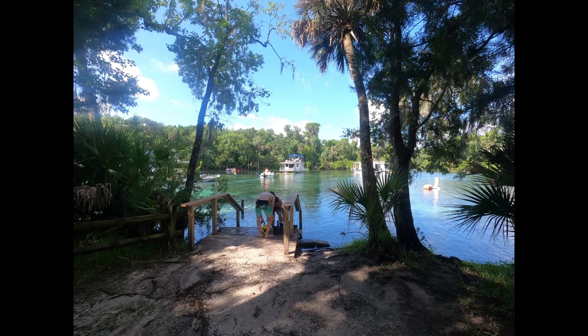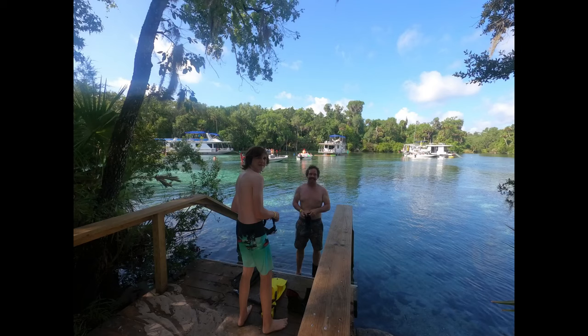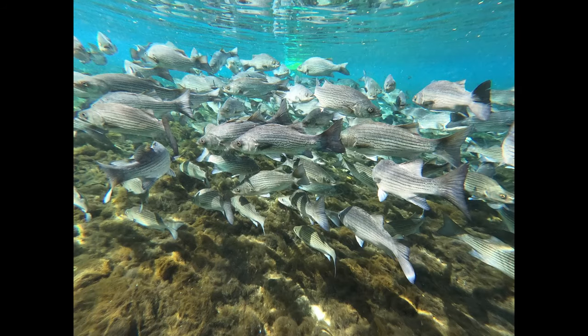It has a year-round water temperature of 72 degrees Fahrenheit, and both striped bass and tilapia fish can be found there, sometimes manatee as well, but they've basically been run off due to all the boat use in the area.